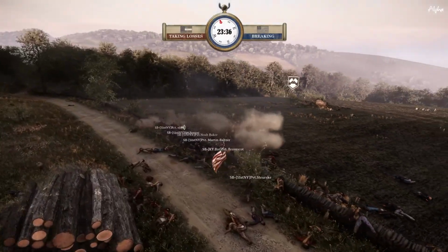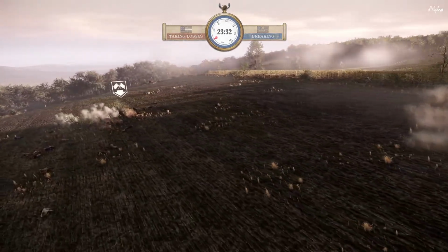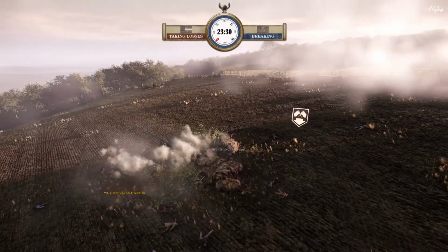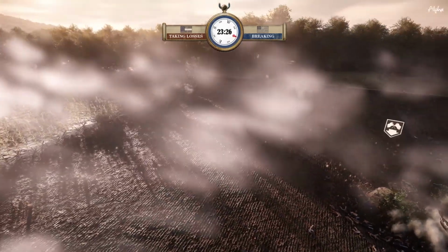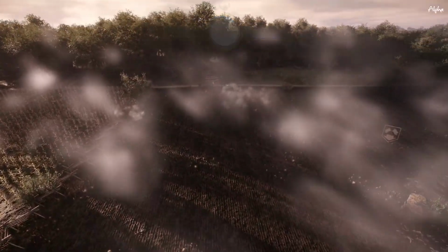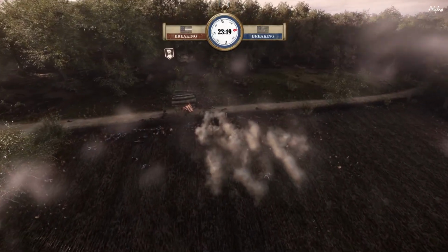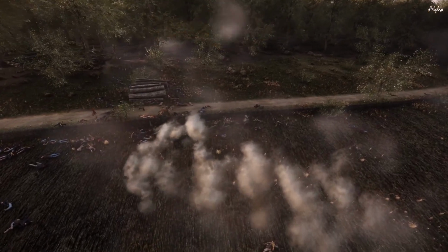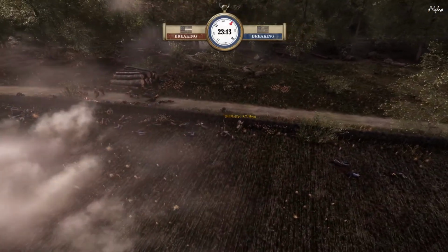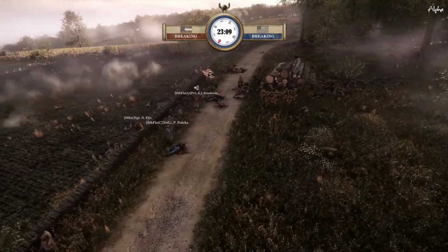And you can hear they're now breaking. So this makes this map even more interesting at this point. The Confederates have done exactly what they wanted to do. They've got the enemy breaking, which means if they now capture the point of contention, they win the match. So now they have to just do one simple thing. Take the point of contention, and oh, they're now breaking as well. This means that the Union could then force them into a final push, which would limit the reinforcements that the Confederates could bring to the battle.